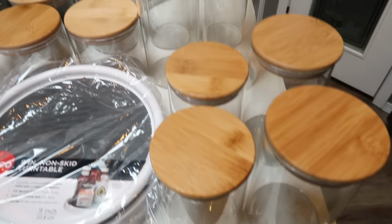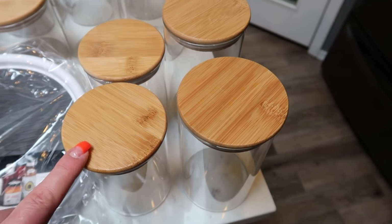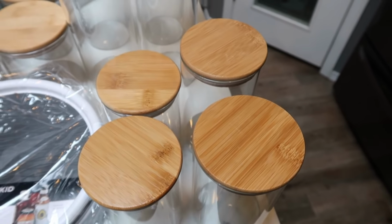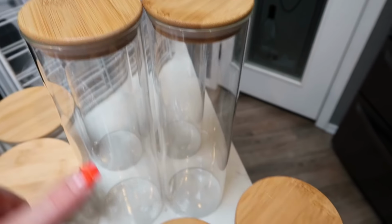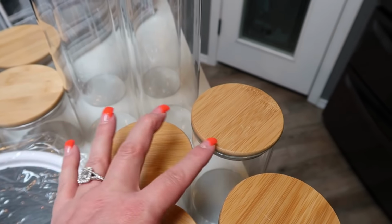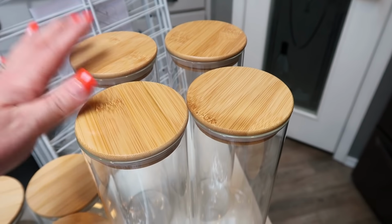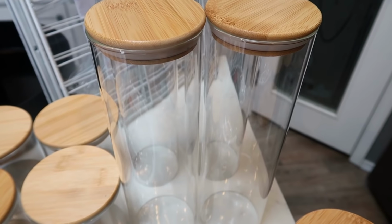And then a ton of jars. So these are all glass jars with a sealable wood lid. I think that they're absolutely stunning. So I picked up 2 packs and each of those packs has 2 of the large jars, 1 small and 1 medium jar. So this is actually 2 packs worth. And that's how I came up with 2 small, 2 medium, and 4 of the really tall jars. Now these could be for pasta. They could really be for whatever you wanted.